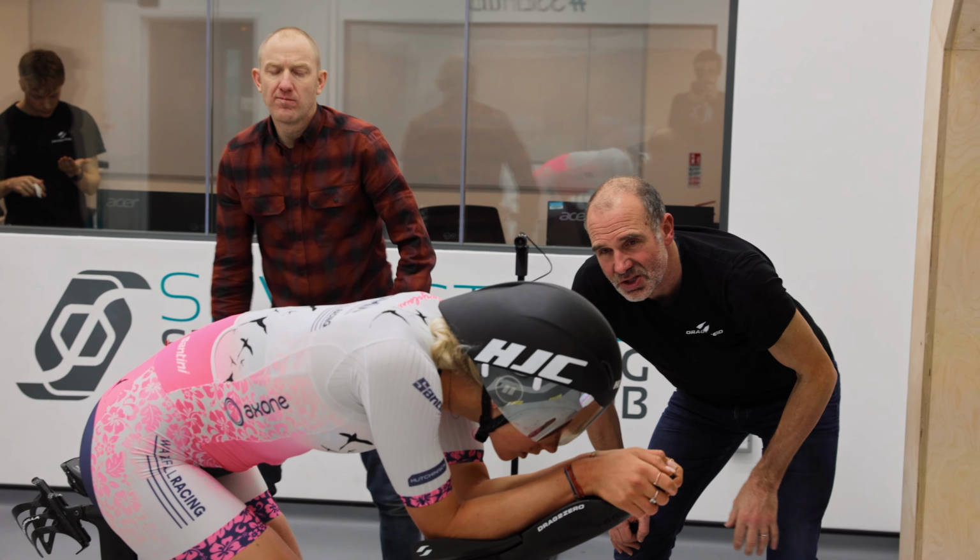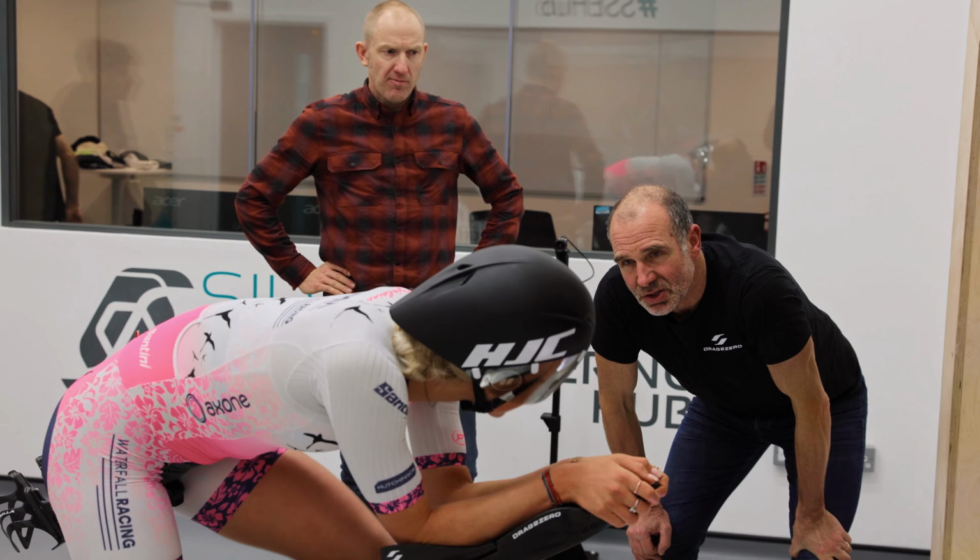It's very consistent. It's good drag, and the important thing is that you can hold the position. Do you think that with the arms high it's easier to hold the position, or would you prefer the arms shallower?